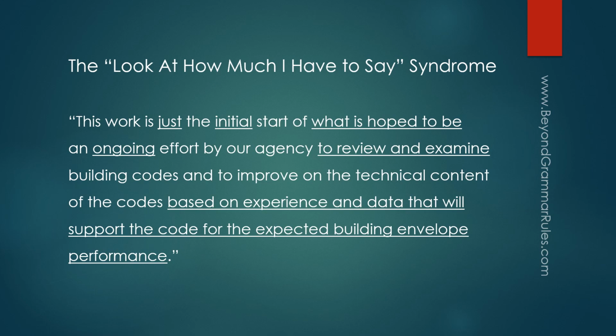Okay, in the first line there, just is right off of our list of intensifiers. Initial start, well, a start would by nature be initial. What is hoped to be, well, they wouldn't do it if they didn't expect it to go forward. An ongoing effort as opposed to an effort that is not ongoing by our agency. Then it says to review and examine. The verbs review and examine seem quite similar. It doesn't seem necessary to have both. And then that long phrase at the end also seems to be quite wordy. We understand that it would be based on experience or data and performance.